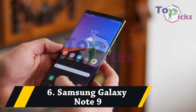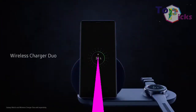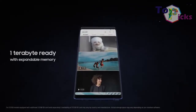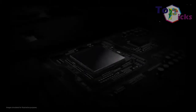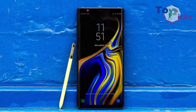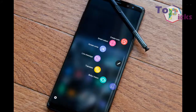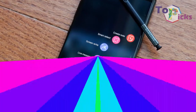6. Samsung Galaxy Note 9. The 128GB version of this phone is sold for $1,000, and the 512GB is sold for $1,250. Despite having a quite expensive price tag, the Galaxy Note 9 is packed with amazing features and hardware.